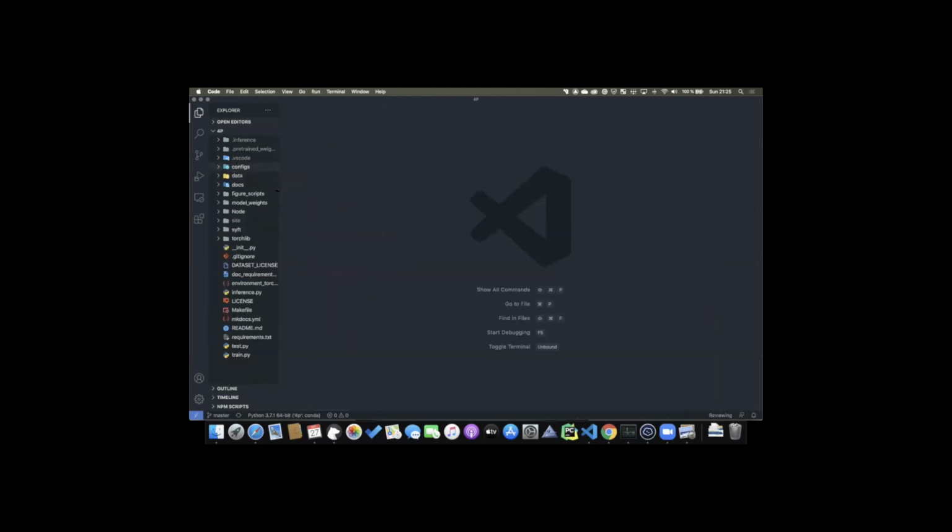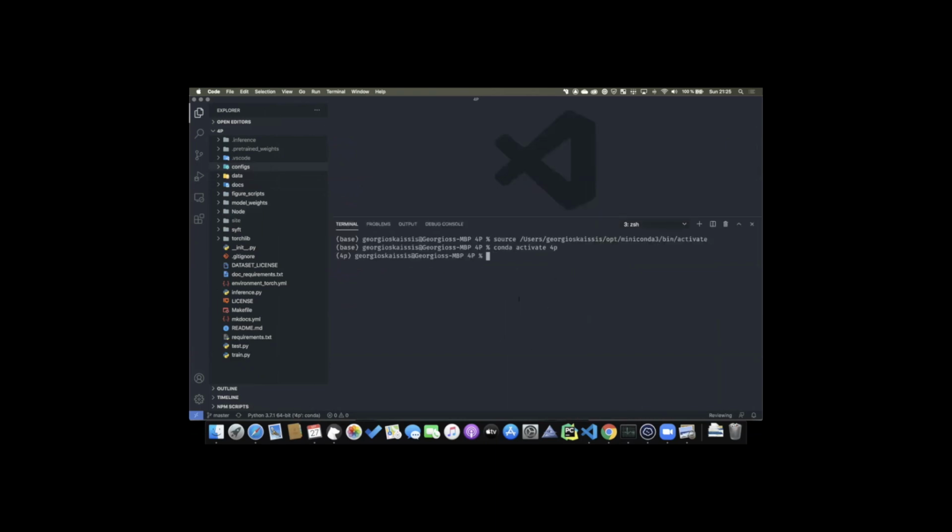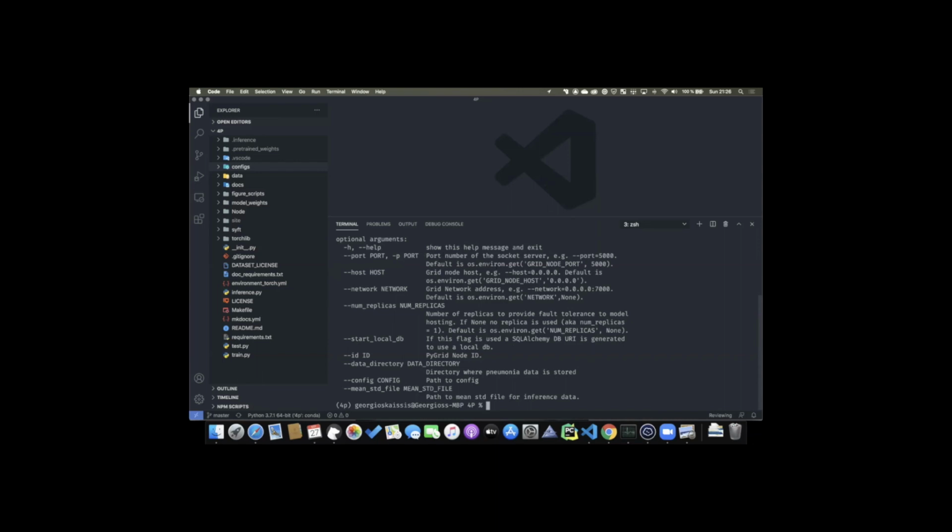And next, let me show you quickly how the grid nodes work, because you can use these as well. You can use them locally, or you can set them up on the network. So if you are on a cloud machine, or you're in a hospital and you want to run PriMIA on premises, you just run python -m node. And this will give you the options for running PyGrid nodes on the machine that you're on. And these are all the default PyGrid options.